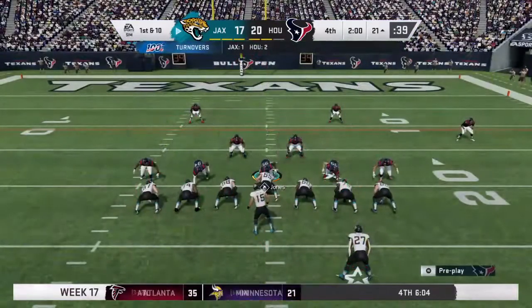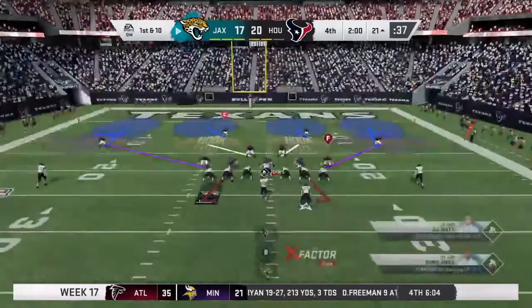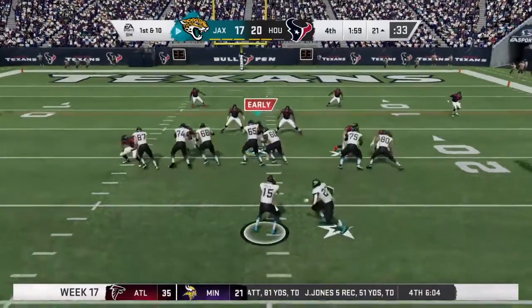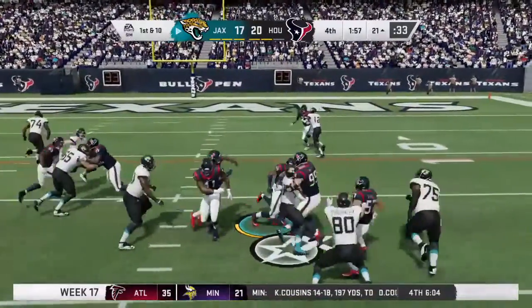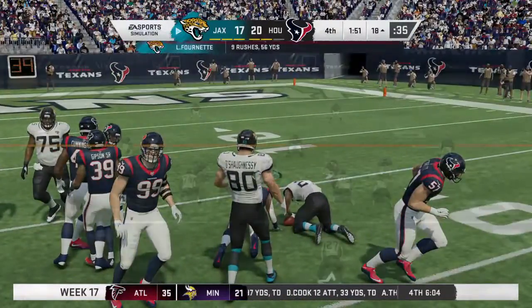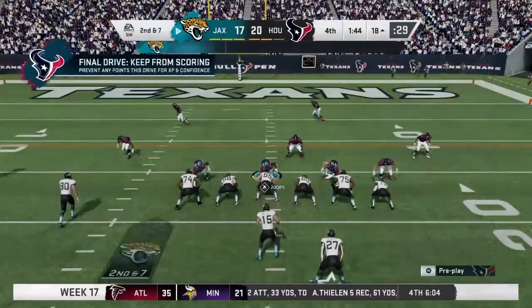So it's Jaguar football here as we welcome you back. They come up on a 1st and 10, desperately needing a score here on what could be their final drive. This is Fournette, and he'll take this inside the 20 and down to the 18. Benardrick McKinney there to make the stop.